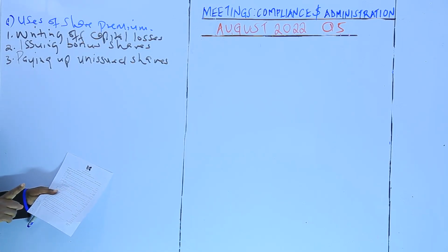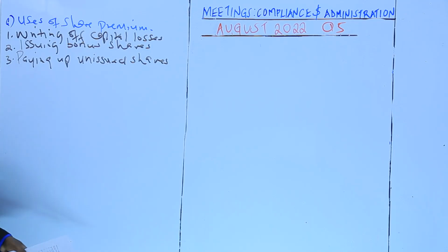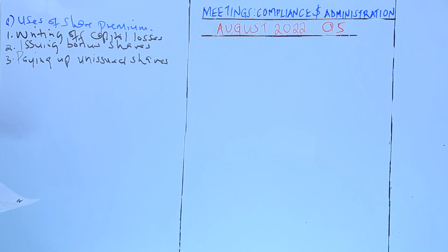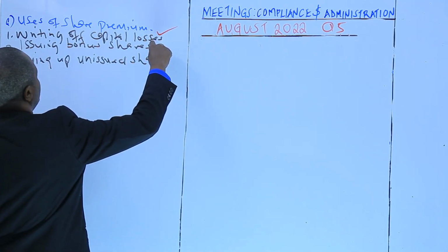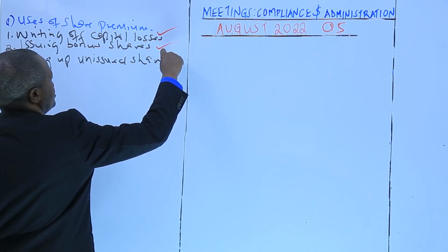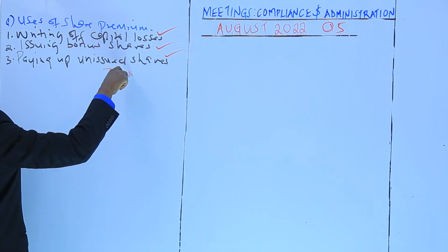The third use is paying up unissued shares. If a company has unissued shares, the share premium can be used to pay up the value of these shares. And that will help in increasing the company's share capital without requiring additional funds from the shareholders. So these are 3 uses of the share premium. Number 1, writing off capital losses. Number 2, issuing bonus shares. Number 3, paying up unissued shares. 3 marks.